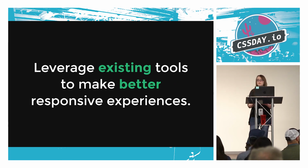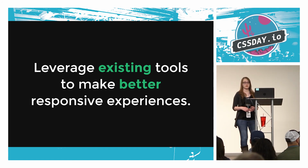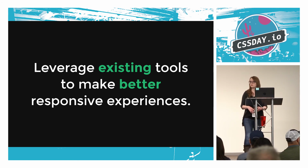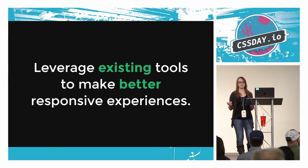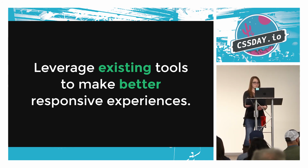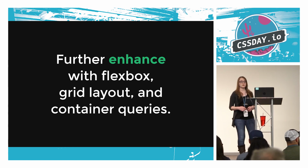So like I said, both of these, media queries and nth-child, are well supported. So we can leverage these existing tools to make a little bit better responsive experiences. And that's not just for mobile, that's not just for desktop. Just tweak and have it across the board. And then you can further enhance things with Flexbox and hopefully soon CSS grid layout and container queries.